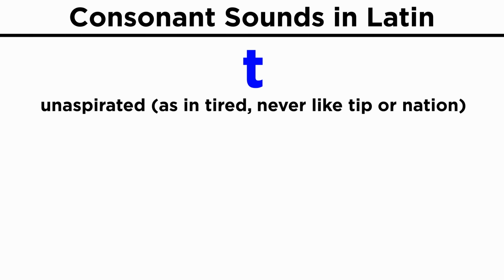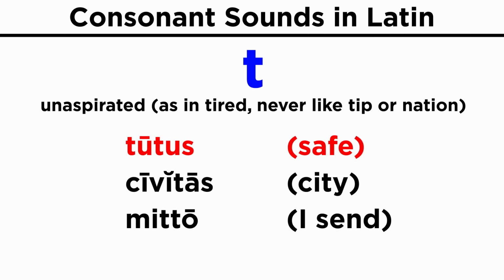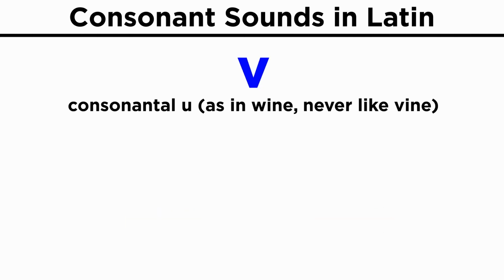T. This is always unaspirated, as in tired, never as in tip, and never as in nation. Tutus. Kiwitas. Mito. V. This is a consonantal U, because Latin originally did not have a letter U. The letter V served as both a V and a U, so it sounds like W as in wine, and not as in vine. Vita.